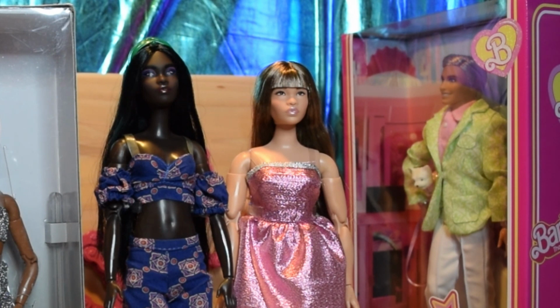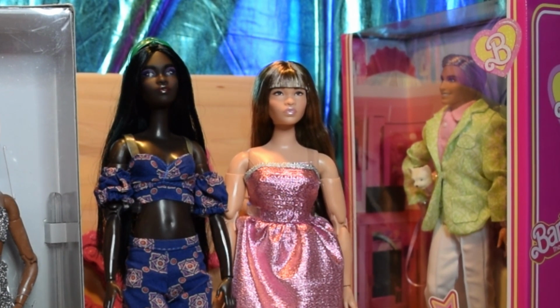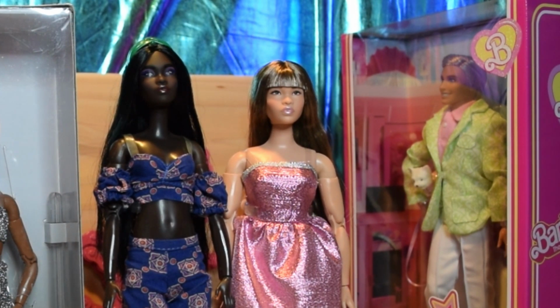Sometimes I have dolls that I find just the perfect outfit for regardless of body shape, and they stay in that outfit for a long time. Like my number one Lena, she's living in that Barbie Boulevard dress, I think, for a while at least. I am just digging that outfit on her. That dress is gorgeous.